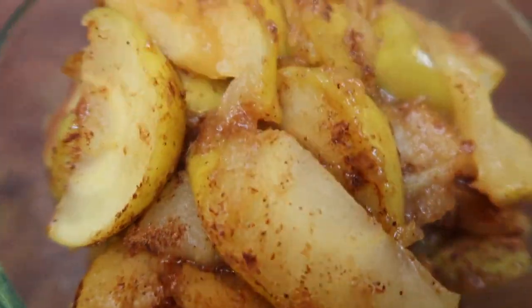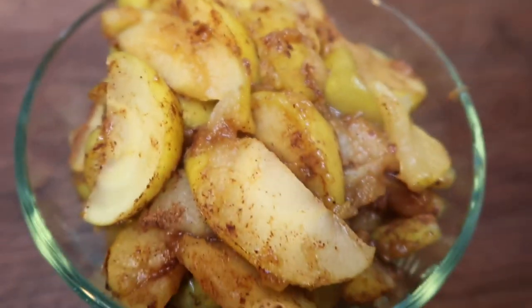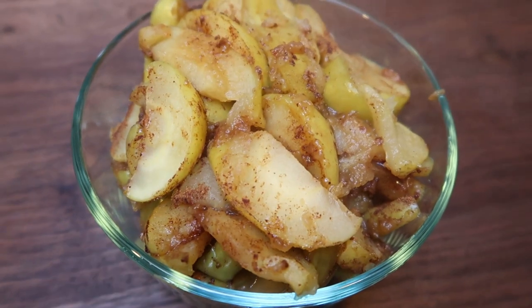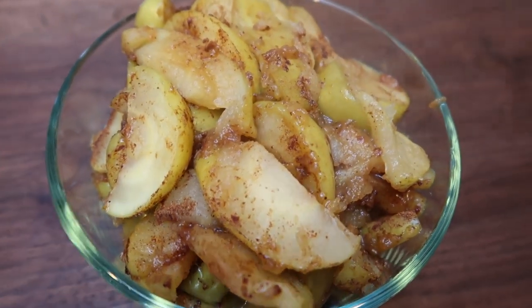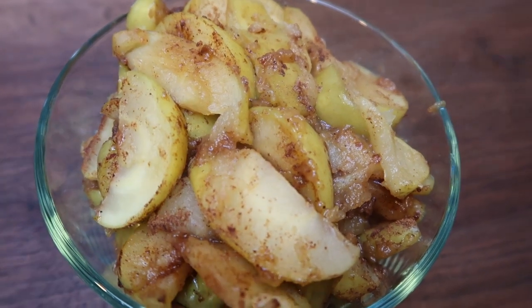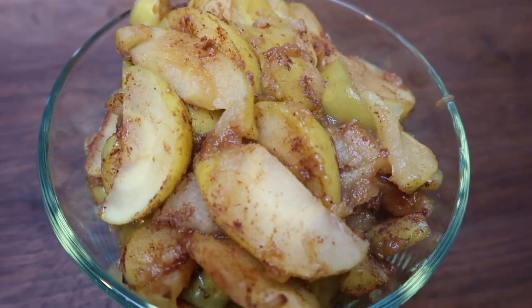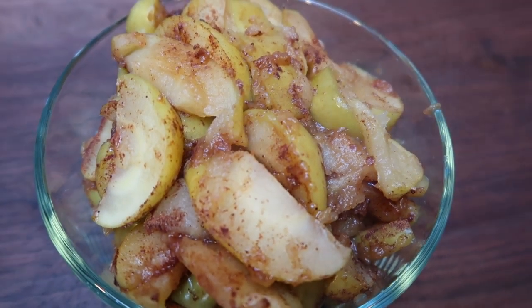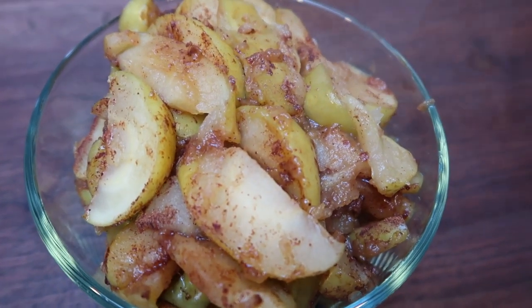So here are our copycat fried apples. These look so good. They smell amazing. I definitely taste the butter from that ghee spray. Now that ghee spray has calories, so the amount that I used in the recipe is 1 smart point. So the entire recipe, I used 1 point worth of that spray ghee or that Pam spray. I probably wouldn't even bother counting it.